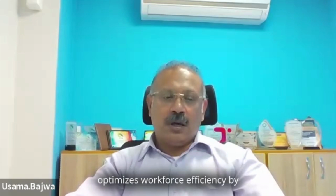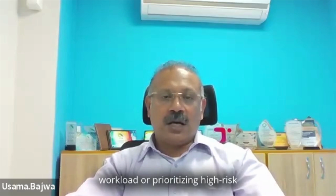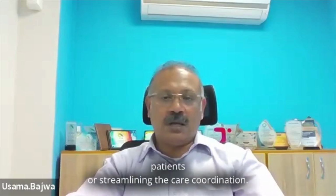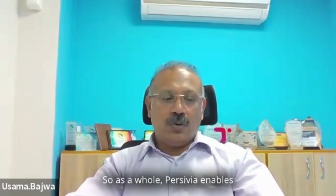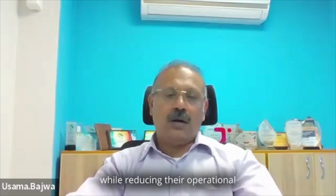And finally, the platform's AI-driven risk stratification, care management automation, and real-time data integration significantly optimize workforce efficiency by automating the manual workload, prioritizing high-risk patients, and streamlining the care coordination. So, as a whole, Persivia enables clinicians to focus on delivering high-quality care while reducing their operational inefficiencies.